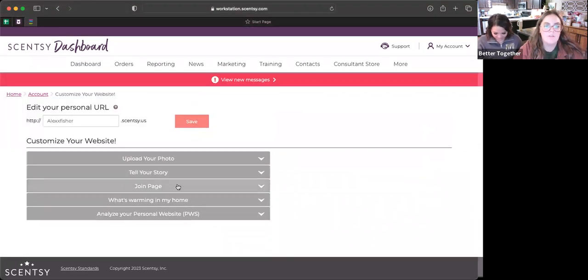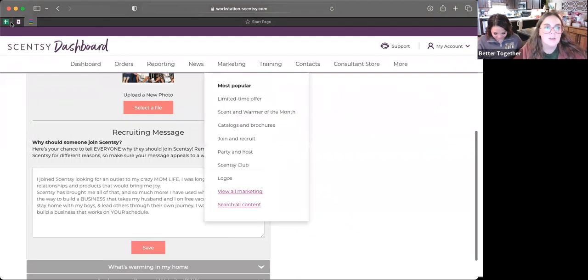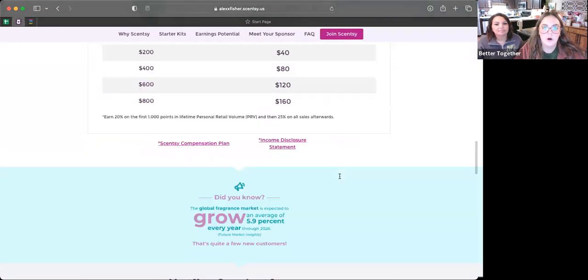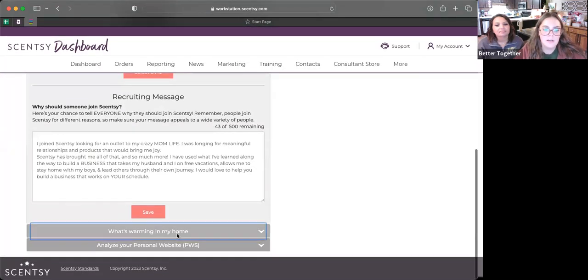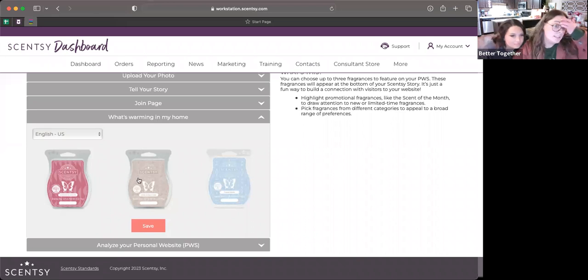Then we also have the join page, where again, you can add an image and a message. You'll find this on your workstation on your join page. When you scroll all the way down, it's going to have your picture and a little blurb, which I think is so important. It'll have your story, and again, you can pick what you're warming in your home. A great time to update this is at the beginning of a new season, because maybe white amber and teak stays, but cashmere and corduroy and frosted vanilla are being discontinued. So I'll need to add 2 new bars, that way my customers can see that when they go to my site.